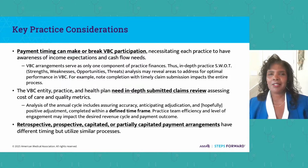So when we look at our VBC arrangements, we have to understand that for some of us, it's only one component of practice finances. And Dr. Mercado has already stated that there are different regions or different markets, and they're not going to be the same. I'm happy to be in North Carolina. It's not going to be the same as what we may see up in Ohio or California. But the bottom line is, for my individual practice, if I'm going to participate as part of this arrangement, I need to know what our strengths, weaknesses, opportunities, and threats are, that same old SWOT analysis. And that will reveal what areas we need to address for optimal performance.